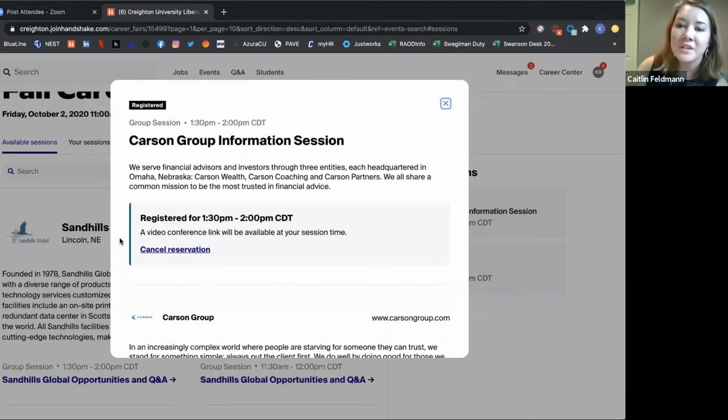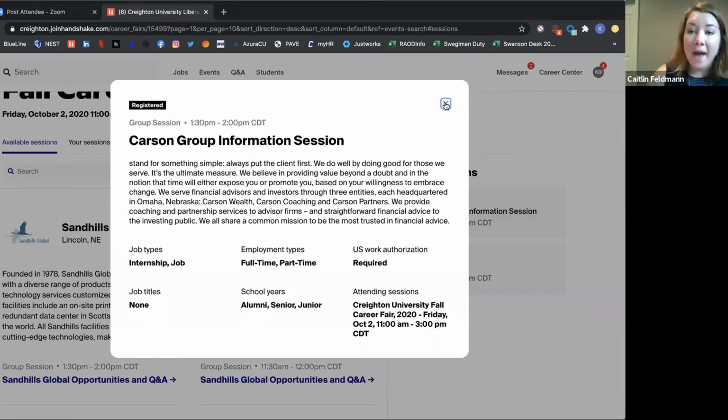But if for some reason your internet has a lag, or your Handshake quits or logs you out, you are not kicked out of the session if you're not there 5 minutes beforehand or right on time. So rest assured, you'll be able to make it into your sessions just fine. But again, you'll be able to see that login, join video button on this page once you get going.